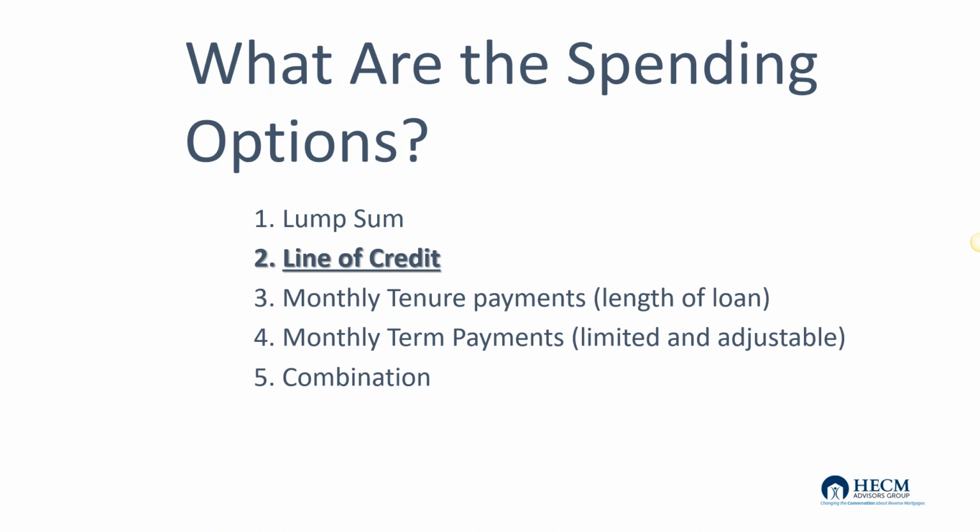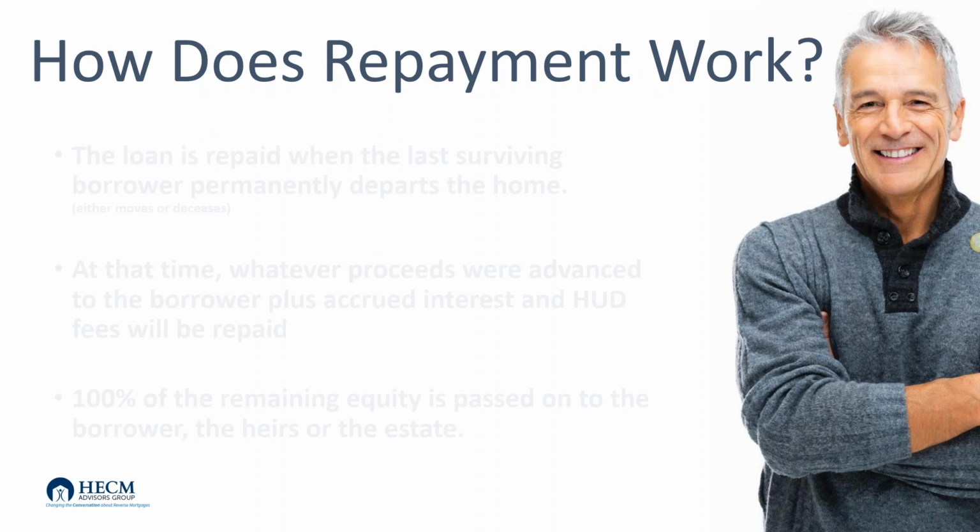Now, the spending options are very important. You can have the money in a lump sum, divided over 2 years. You can have it in a line of credit, very important. A monthly tenure payment, that is, we'll just send you a check every month for as long as you have the loan. A monthly term payment. You say, Don, I just want this for 4 years or 6 years or 8 years, or a combination thereof.